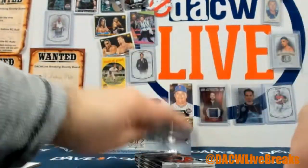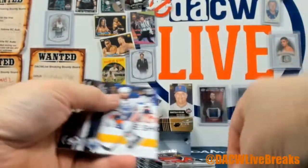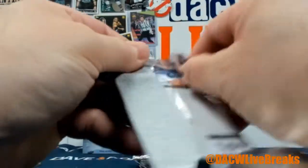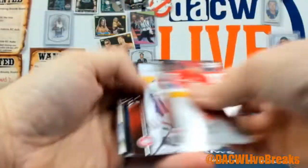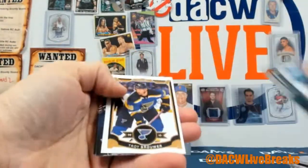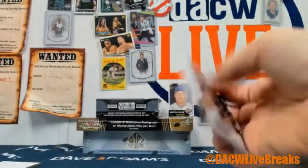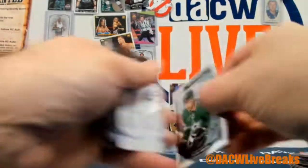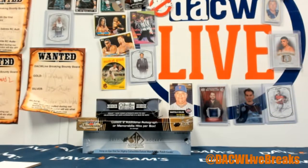Janmark. Shinnerook. And a Shinnerook young gun. We got a canvas young gun waiting. That'll be our last young gun. James Neal canvas. Brower. Opeachy. Last pack. Is a Fasca. Marquee rookie. Now we're going Opeachy Platinum.